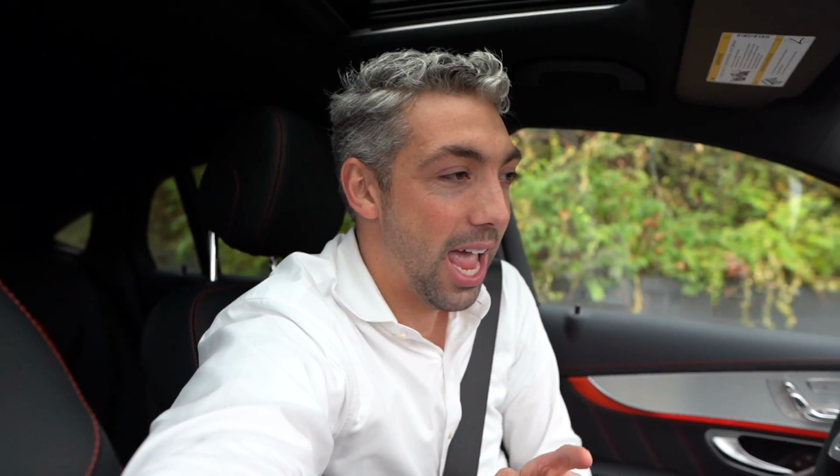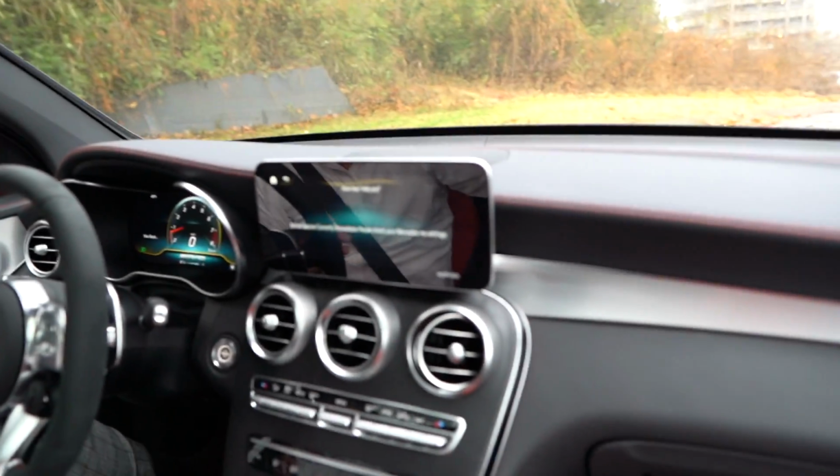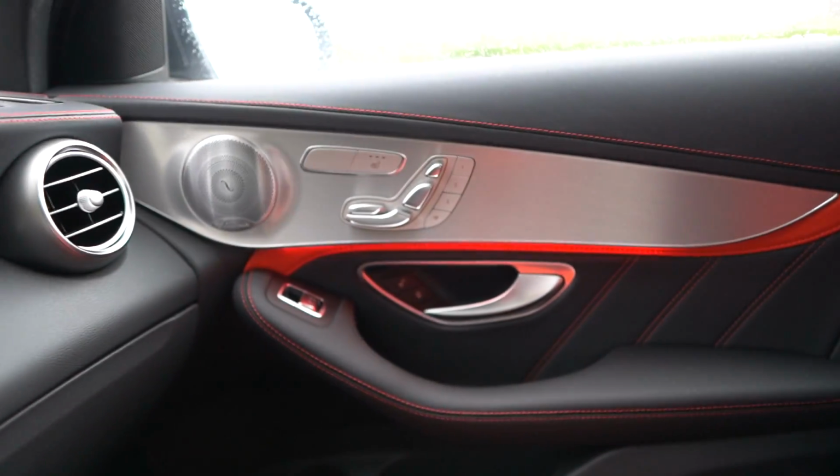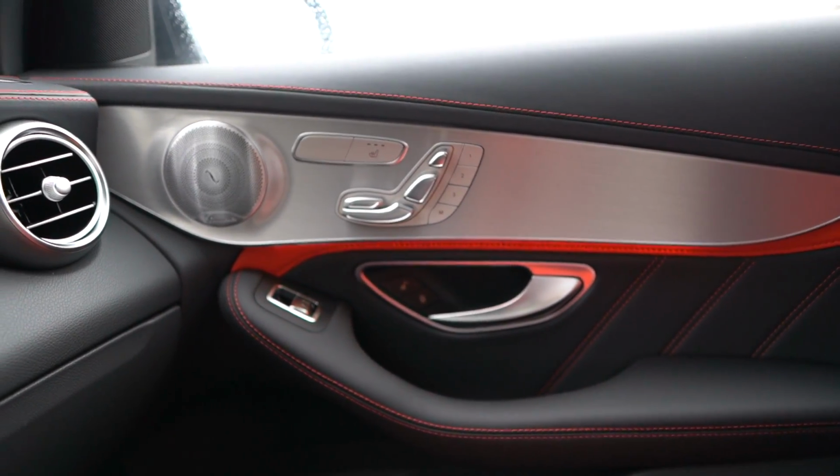Check this out. Hey Mercedes. How may I help you? Change the interior lighting of the car to green. Okay, I'm changing the color.